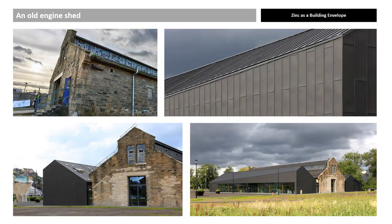And over into Scotland, Stirling to be precise, you can see an engine shed. It's still sometimes referred to as the engine shed, which had been derelict for a number of years. Two geometrically similar forms were added each side, clad in the anthracite. And this is a community cultural centre, a crafts centre where traditional crafts can be seen and learnt.